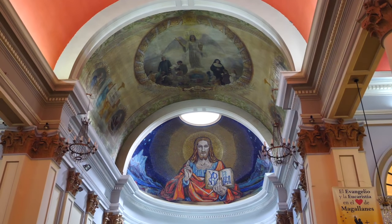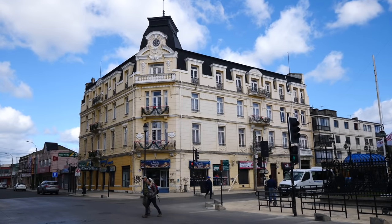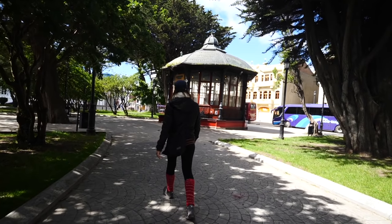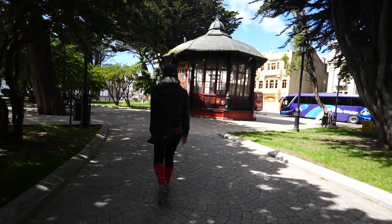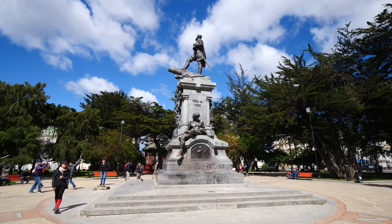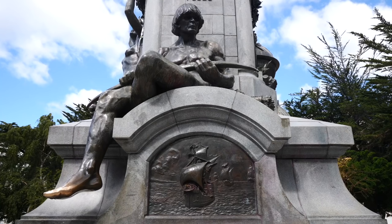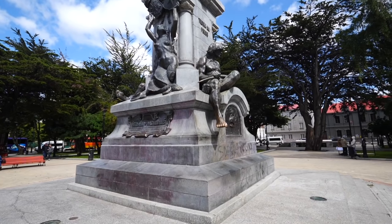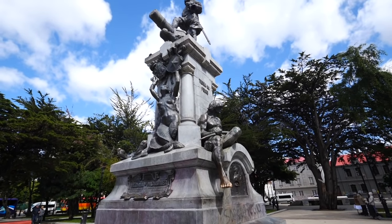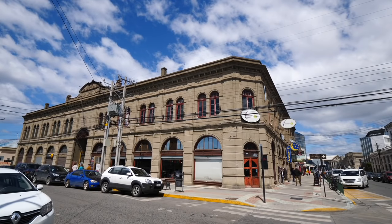Our first stop of the day was the Cathedral of Punta Arenas, and from there we crossed over to Plaza de Armas, also known as Plaza Muñoz Gamero, which is the town square. Here you'll find a sculpture of the famed Portuguese explorer Ferdinand Magellan. He achieved the first European navigation from the Atlantic to Asia, and the Strait of Magellan is named after him. That's the natural passage between the Atlantic and Pacific Oceans.